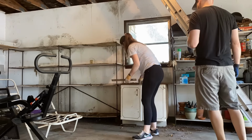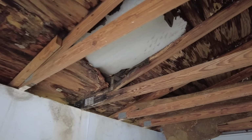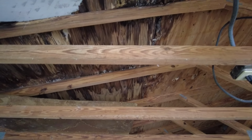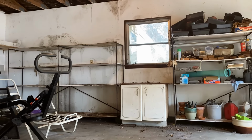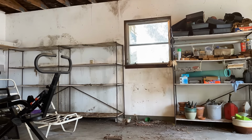We also have to rebuild the roof on this because one thing you might not have realized from our garage cleanout is that there are a few huge holes in this garage roof. And so a lot of the items in here were not in the best condition because of that. So that's one of our top priorities right now, is to get this garage back in good condition so that we can use it as our garage. Yeah, it'd be nice to have all the tools in one place, finally. Instead of three.